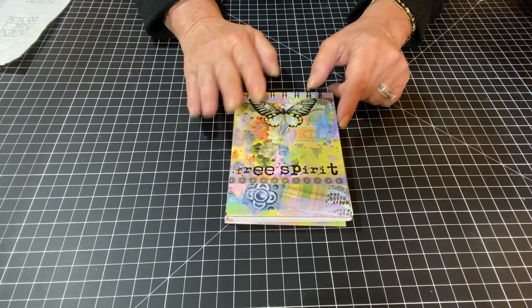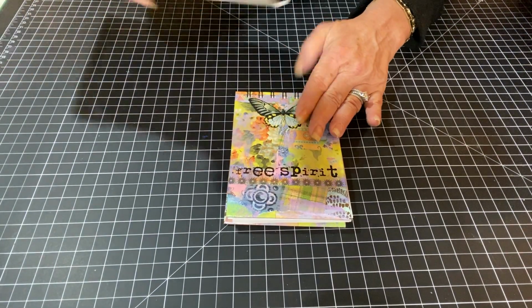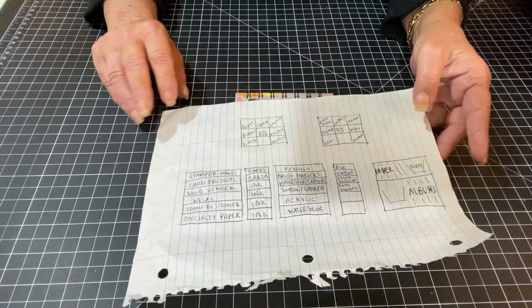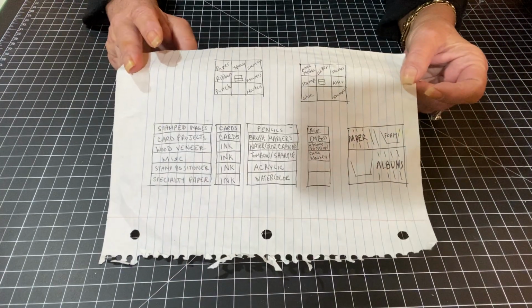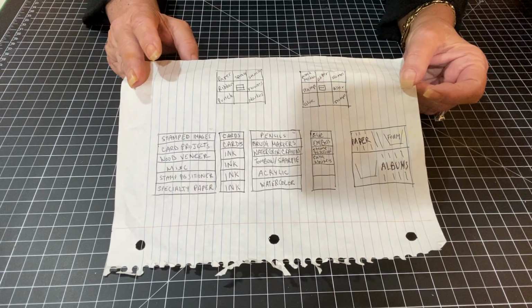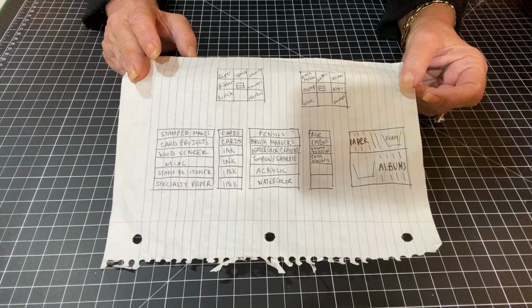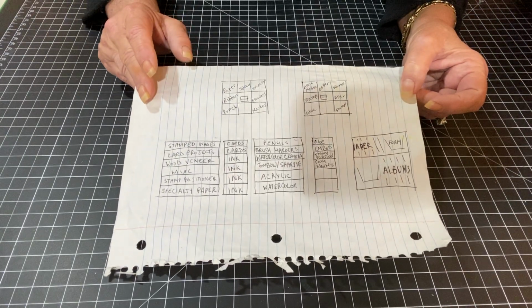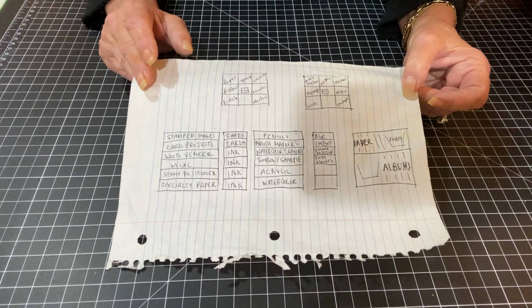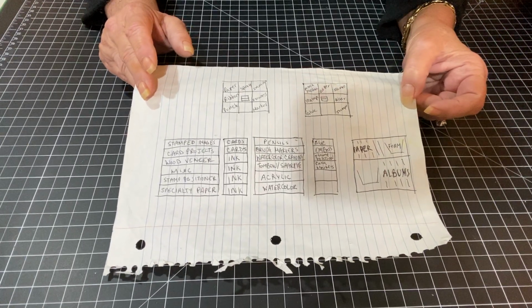So, thank you for stopping by. I hope this gave you a little bit of an idea of how you might think about what you want to do with your space. Now I'm going to have to redraw this to see about changing my space and hopefully having a happy and healthy holiday. I hope you do too.